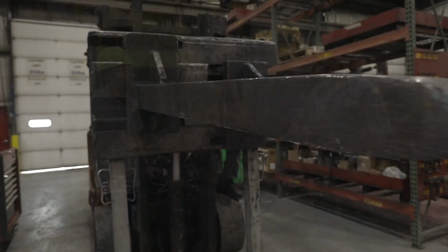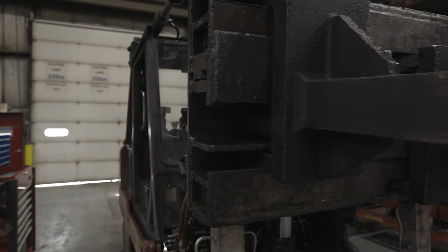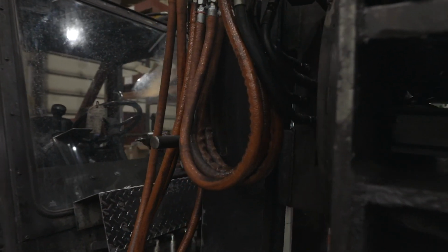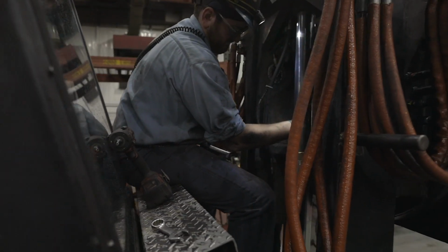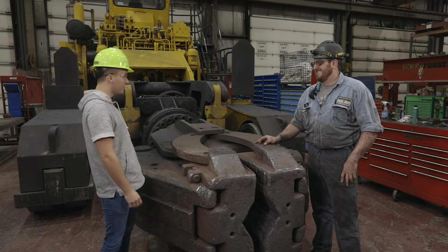A few things they can do. Take your shop classes in school. Those will help out a lot in getting basic mechanical inclinations. Then you could talk to HR, possibly get an internship, and maybe even get set up for some tech school classes after high school. How does it feel to work on machinery from being this big to smaller things?